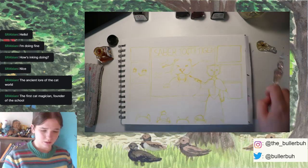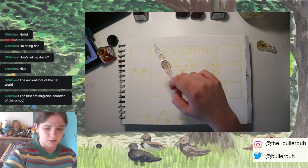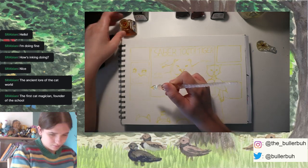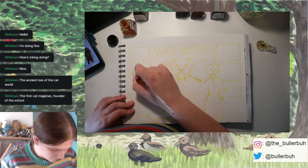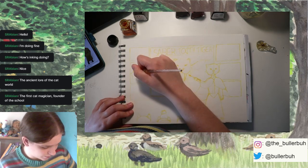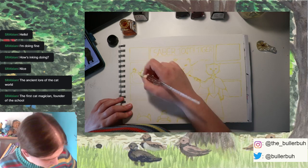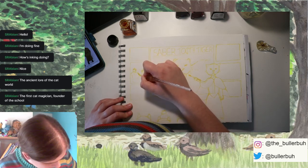Okay, so let's put it like that so I can look at it. Alright, so we've got, kind of wanted to look like he's falling back or something. Why does that look like a gun? It's supposed to be a wand. Oh my gosh.